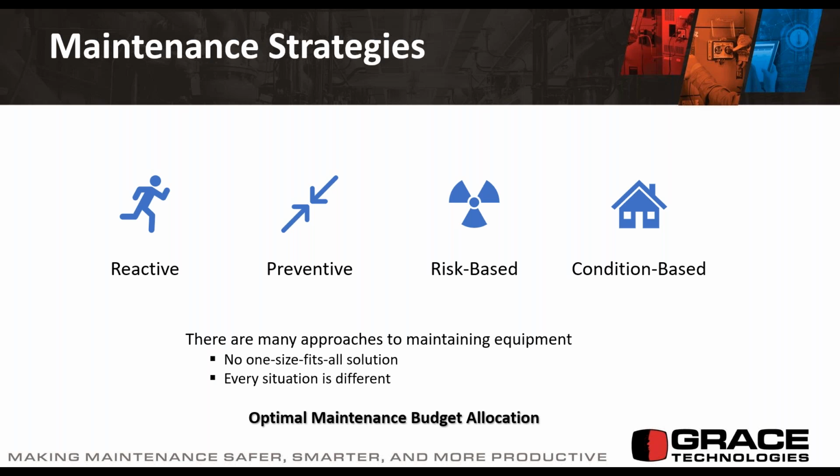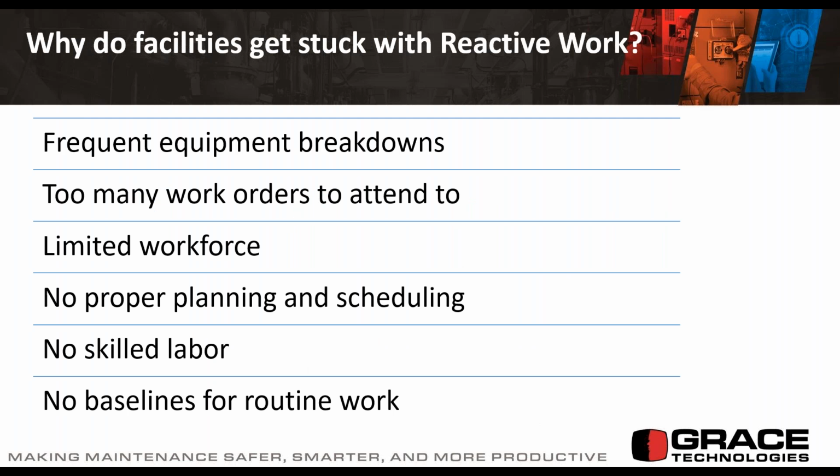So it will vary for every industry or facility in how you look at your equipment criticality, and then define what maintenance strategy is suitable for that piece of asset itself, okay? So why do facilities get stuck with reactive work, right?